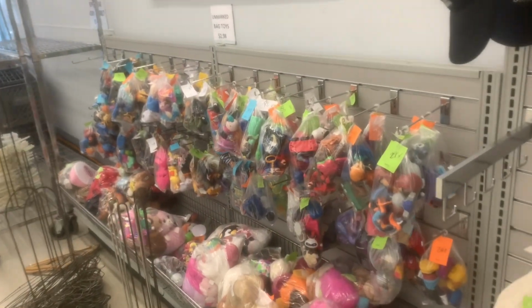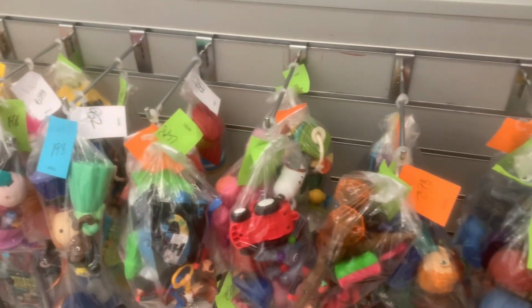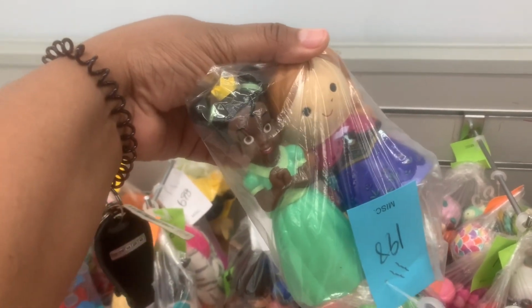This section of bag toys has hidden treasures. Don't overlook it, because there are vintage toys in some of these bags that sell for a high amount.